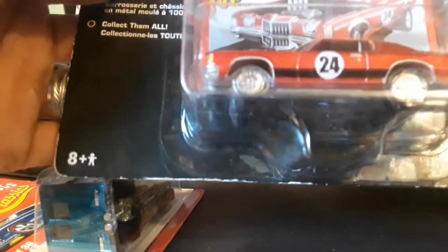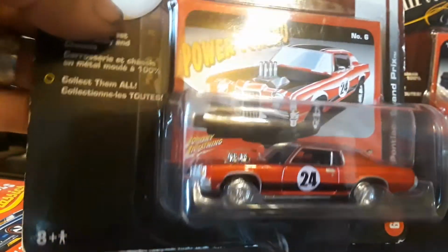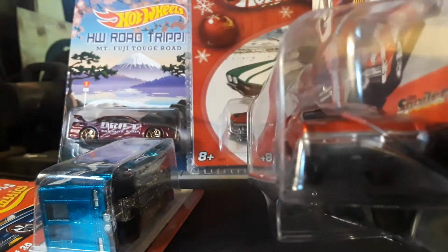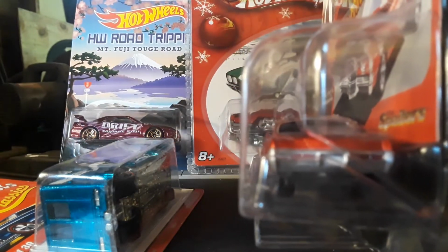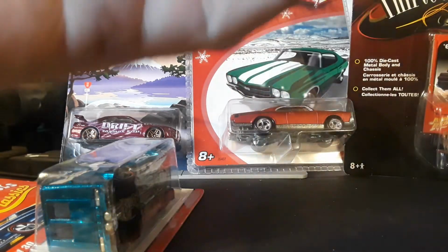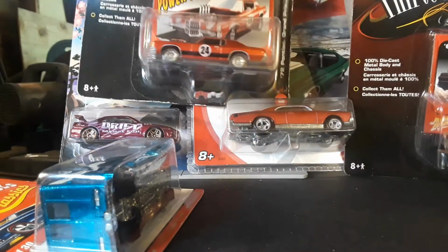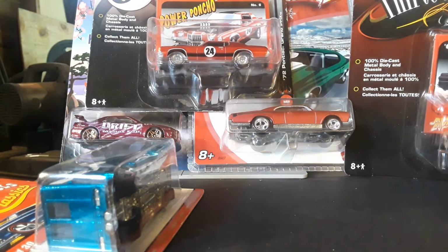Oh, and here's a 1972 Pontiac Grand Prix. I love my Pontiacs. And it's burgundy, so we'll go in the burgundy car collection. That thing is awesome. Johnny Lightning spoilers. Oh, this has some nice rear detail. Let's see, this is from 2005. So that's really awesome. Glad to add that to the collection. This is awesome, all the burgundy cars I've been getting.